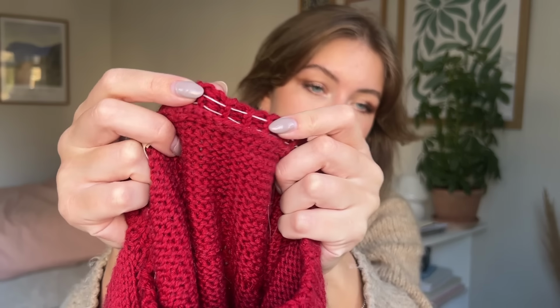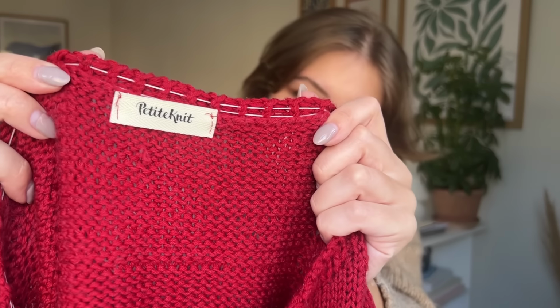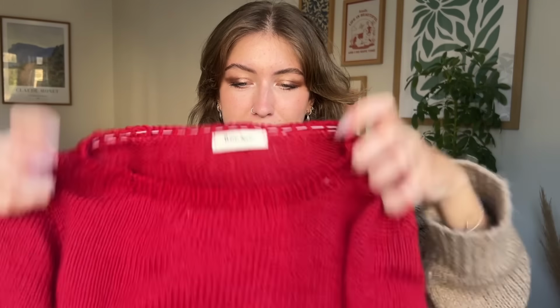So I got some elastic from the Petite Knit website. I'm sure there's cheaper places to get it, but I was ordering something else anyway. And I put it on a needle and just threaded it through the inside. So it is visible on the inside. I also got a label so I can tell which side is the back, but it's not at all visible when worn, and it has made such a difference to how the neckline sits. And I did the same thing for my Little Eye sweater by Wool and the Gang. I really recommend doing this, honestly. I think that these look so much neater and newer.